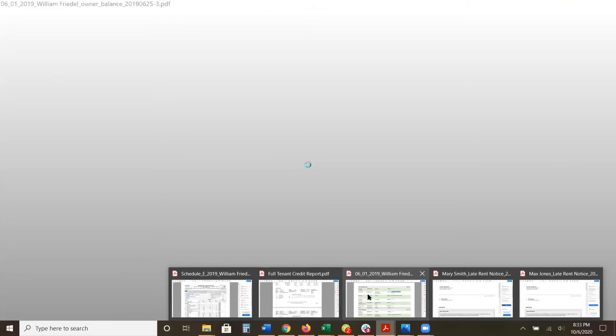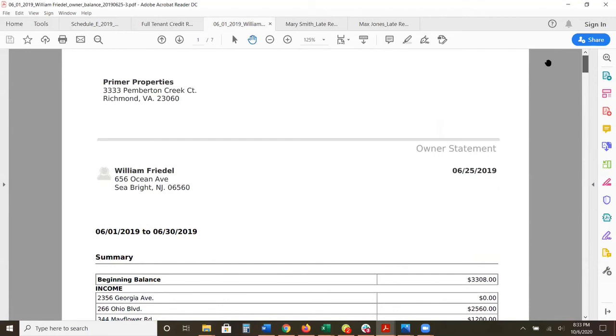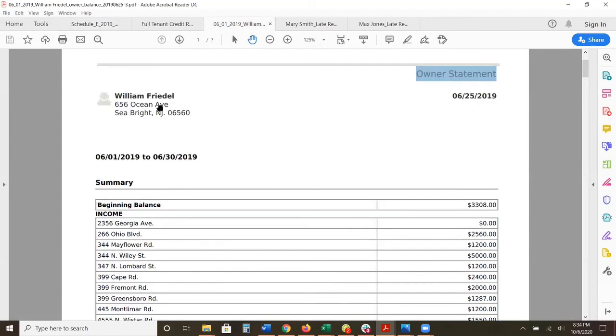All right. So this is an example of a report that our system would send to you every month. This is called an owner statement. And an owner statement in the property management world is known as a cash flow report. This is the report I told you that you can have automated, and our system will send it to you automatically every month. So first of all, if you have multiple owner entities, you will get a report like this for each owner entity, because it's only going to show the properties that have been assigned to this owner.